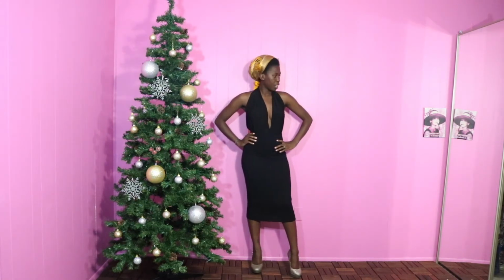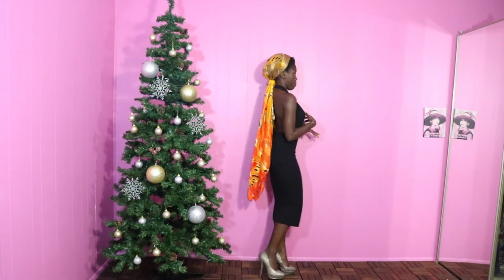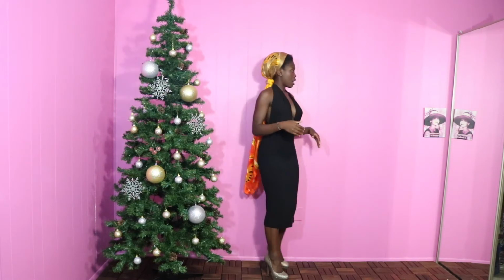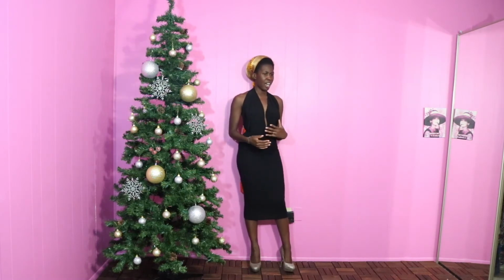This might be the go-to outfit. I could style it with some cute accessories. It shows off my back tattoo. I can put some nipple covers on. Okay, I didn't expect to find the outfit this easily.